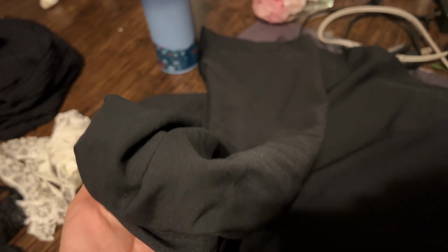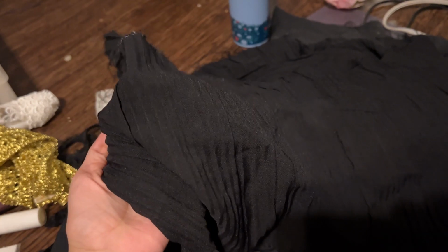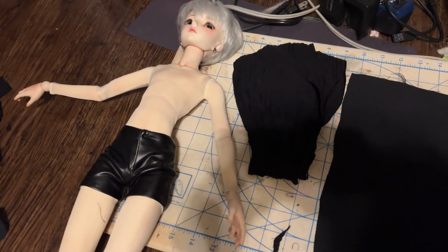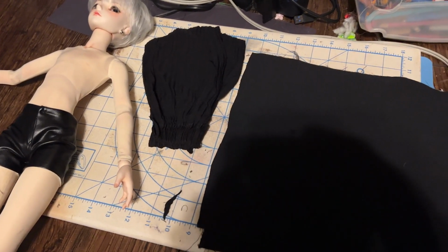So outside of knowing that I wanted a cutout, patterning this shirt was kind of strange, and to this day I don't know why I patterned it the way I did, but it went through several iterations. One of them had a lace paneling in the back, which I thought was really cool, but it made it sort of impossible to get it on his body. So I ended up with an open back.